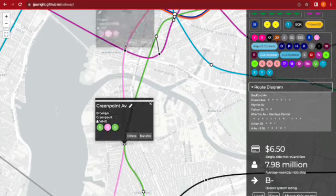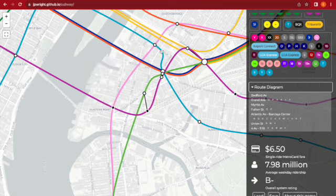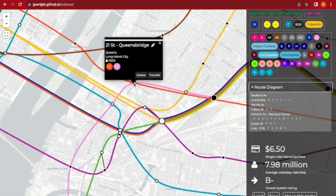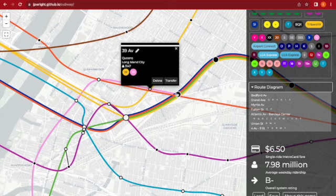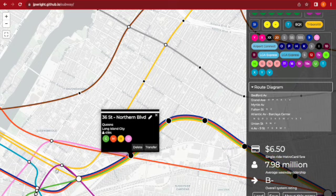Vernon Boulevard, Jackson Avenue, change for the 7 and 19. 43rd Avenue, 13th Street, change for the Y and V. 21st Street, Queensbridge, change for the F. 39th Avenue, change for the W. And lastly, 36th Street, Northern Boulevard.